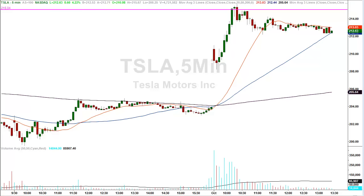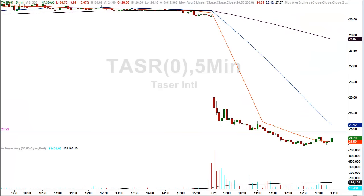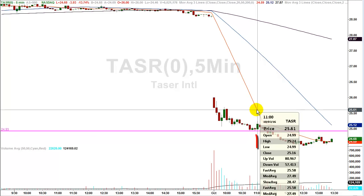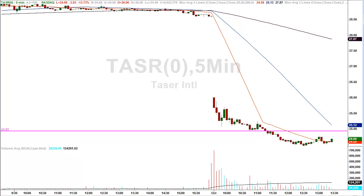Let's look at the second stock that was given out this morning, which was Taser, also noted in the email. Here's also a 5-minute chart of Taser, and if you remember from the email, we gave a number of $24.93, and you can see here in this candle, the stock hit a low of $24.93, making a high just a couple of minutes later of $25.24. What this is meant to show you is the power of these levels that I teach traders how to calculate and get for themselves each and every day.